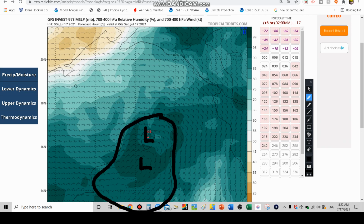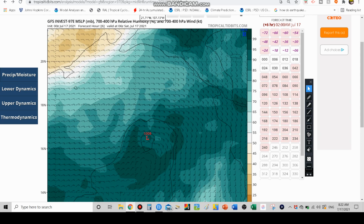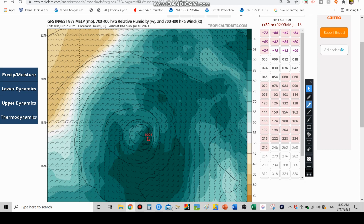So it's one broad area of low pressure. It's not a tightly wound area of low pressure yet. And of course, you don't see as many dark greens on here either. But it's going to start to gain some moisture, some convection. You can see the mid-level center is in here and the surface center is in here. So not all that different. It's starting to come a little bit closer together. This is by 2 a.m. Sunday. All right, and then let's keep going.